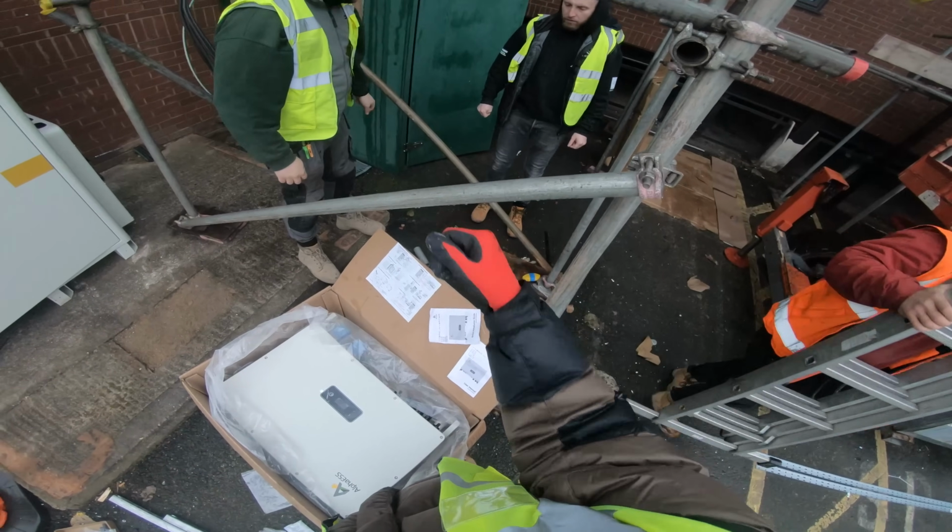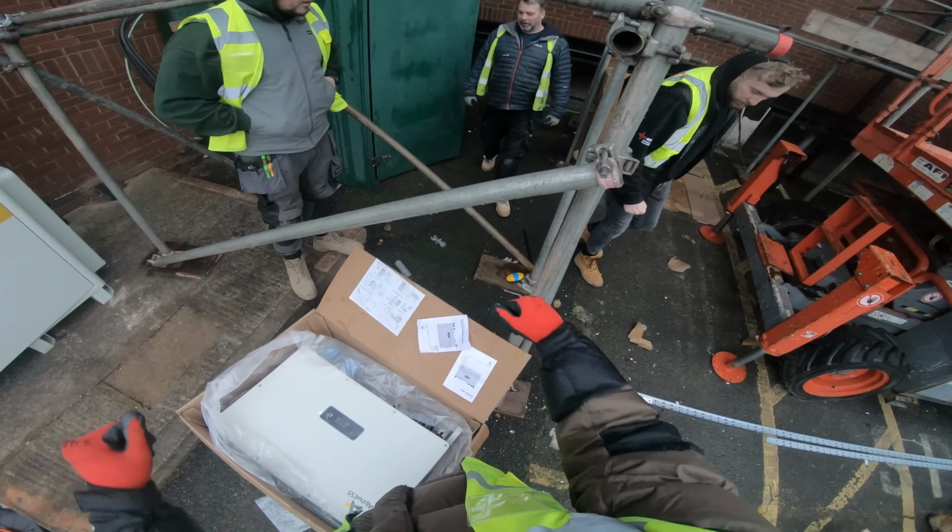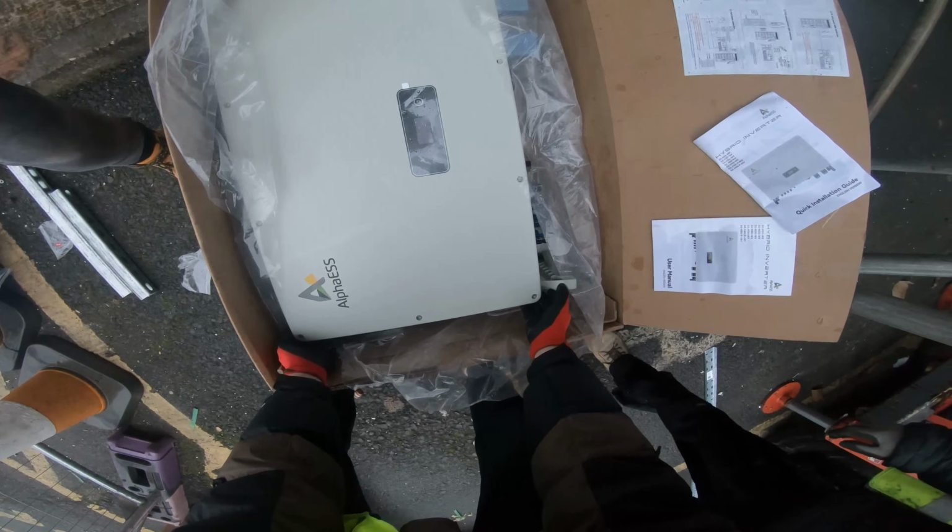Now this inverter is 50 kilowatts and it weighs an absolute ton. It's also super slippy and has got nowhere to grab it.